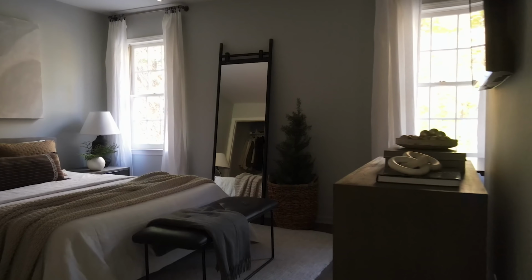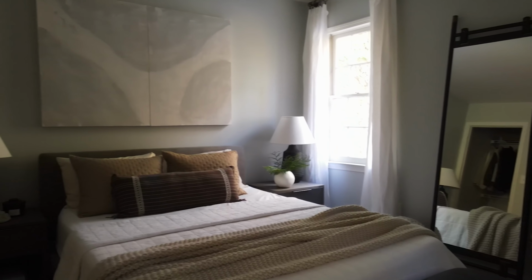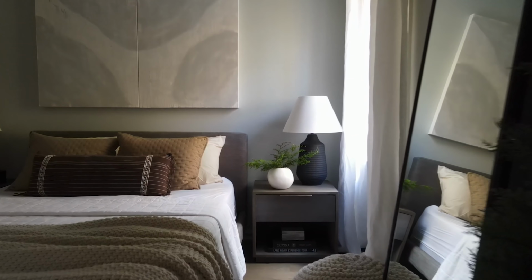Every time you open the drawer, think about how much wear and tear that gets, whereas a lot of your decor items are going to be sitting. So we try to find the balance.